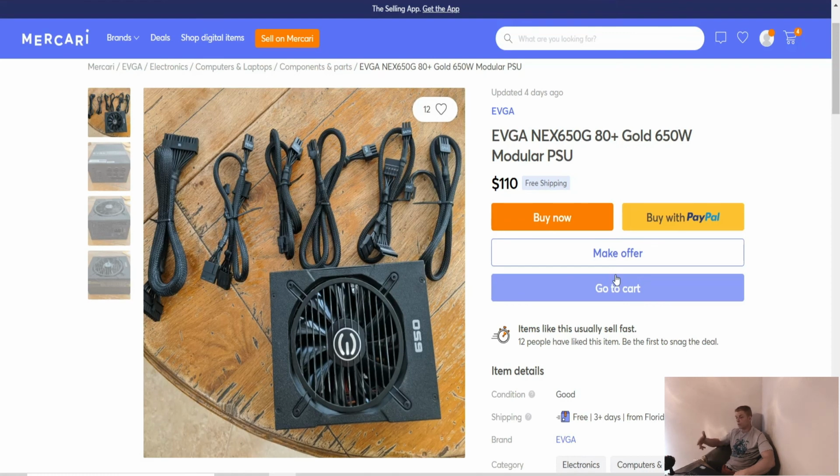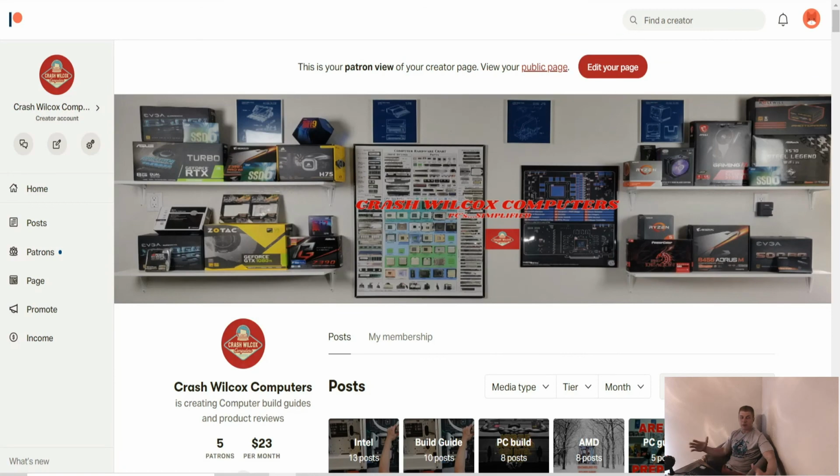So that's wonderful. This would power, I don't know what computer, unless you had maybe a 10900K and a 2080 Ti with a bunch of RGB fans and an AIO, sure, maybe this isn't enough. But for anybody that's reasonable buying a Ryzen 7, an i5, something to that sort, this is going to be perfectly fine for that. So no big deal there. That's a good option if you're looking for power supplies. So that's all the parts that we have for you today in this month's iteration.